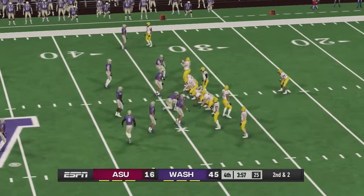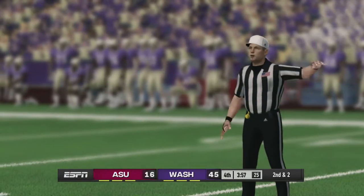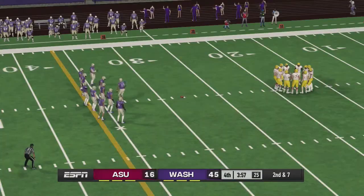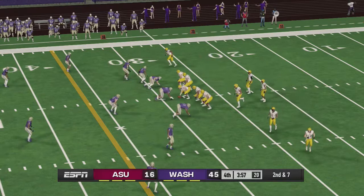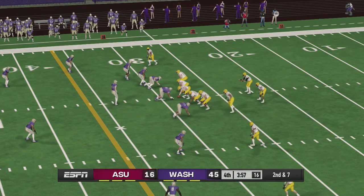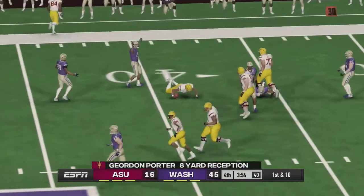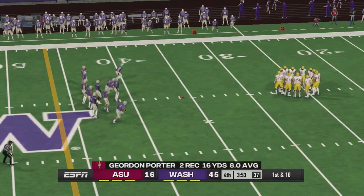Might have been some early movement up front. False start, offense. That penalty drives them back, and they're shooting themselves in the foot here. Well, if they can just keep their concentration, they'll avoid situations like that. Throw. A quarterback's best friend is a receiver he can count on to catch the ball every time he drops back to pass.